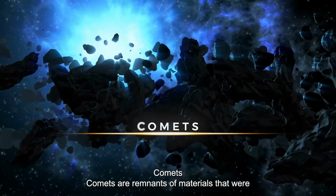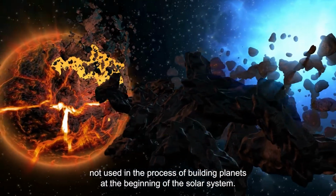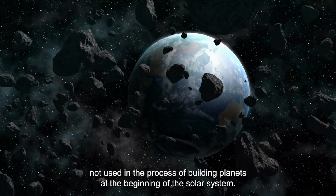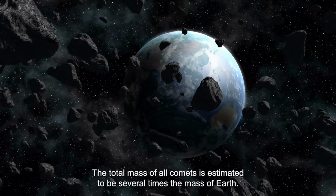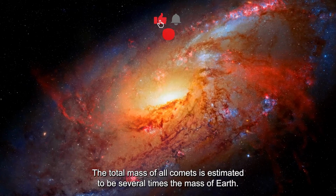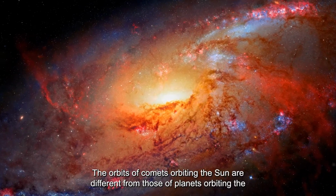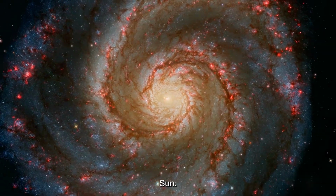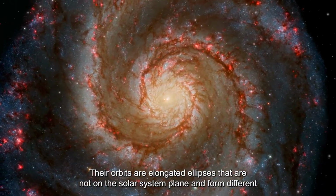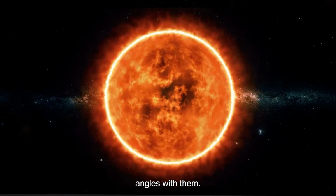Comets. Comets are remnants of materials that were not used in the process of building planets at the beginning of the solar system. The total mass of all comets is estimated to be several times the mass of Earth. The orbits of comets orbiting the Sun are different from those of planets orbiting the Sun. Their orbits are elongated ellipses that are not on the solar system plane and form different angles with them.